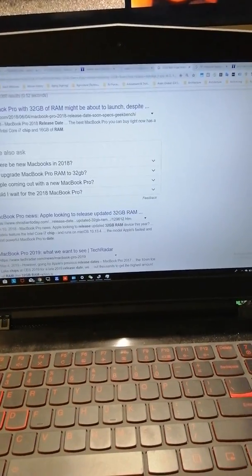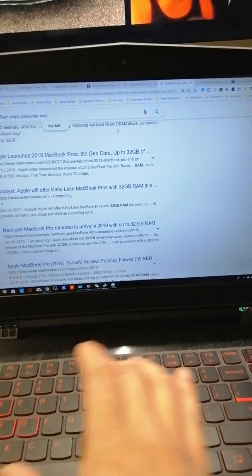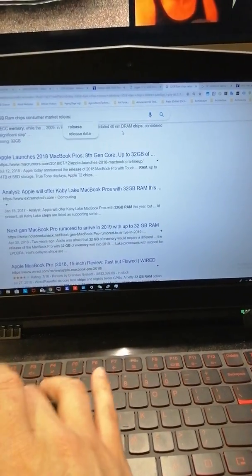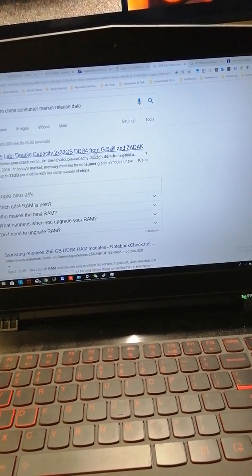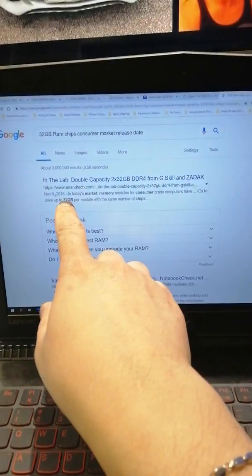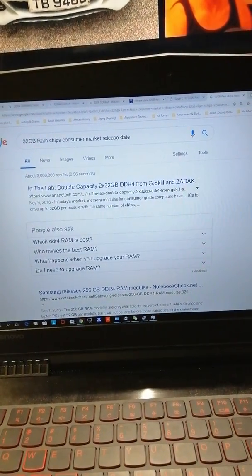So let's look at the release date again. A 32 gigabyte of RAM chips. Release date. Launch. That's another word. Launch. Consumer market. Double the capacity and attack. Okay, so it goes at least as far as 2018 November. So it's only a few months ago that they have released this.